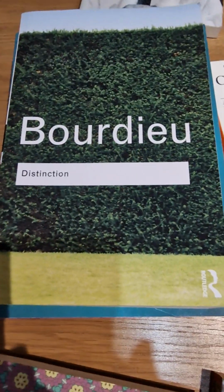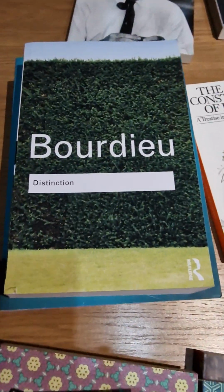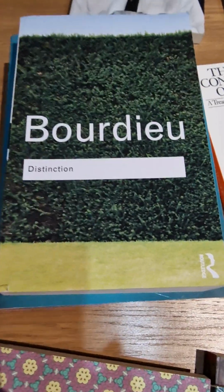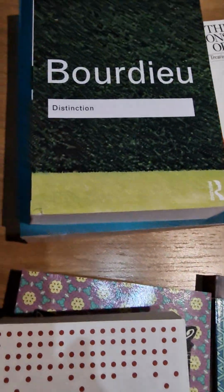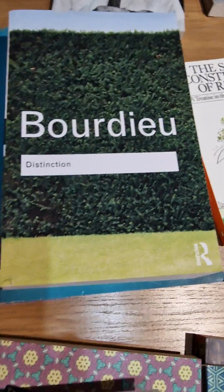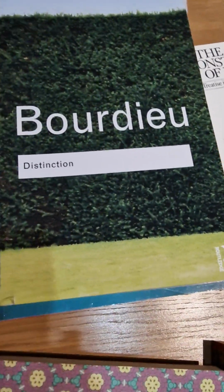But man, his sentences are so long. I don't know why he writes sentences so long. There's some really interesting ideas in Bourdieu's work, so it's worth engaging with. But again, a little bit like with Weber, you might want to start out with your textbook understanding and then move on to Bourdieu when you need to. Though if you find his ideas interesting, go and read Bourdieu.